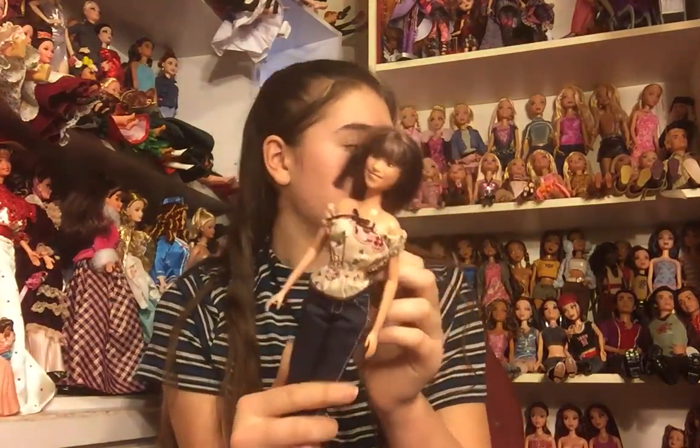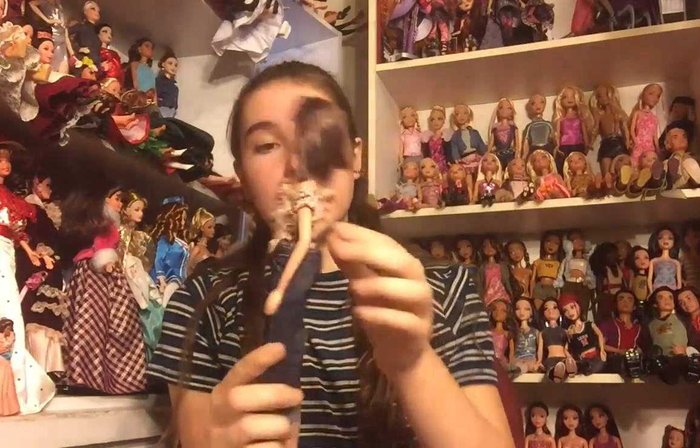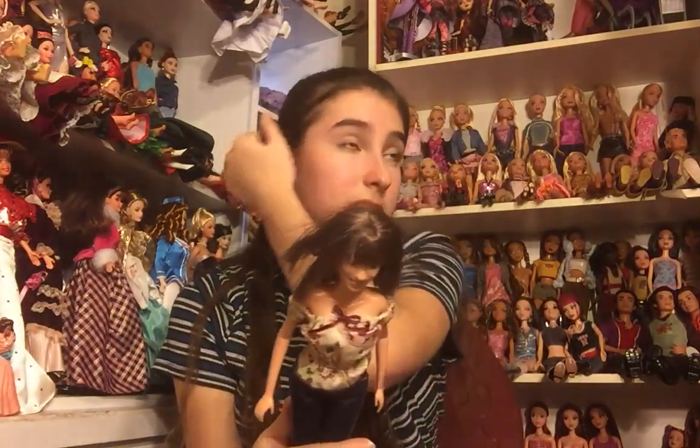This Hannah Montana doll, she doesn't really have hair. Her hair's been cut, but that is okay, and I'm not gonna keep her probably because I don't collect Hannah Montana dolls, but like I said, I do really like the quality of the outfit, so I'm definitely going to be keeping this top and these pants. Ah, things are falling down.